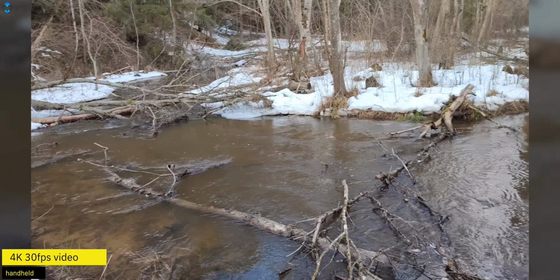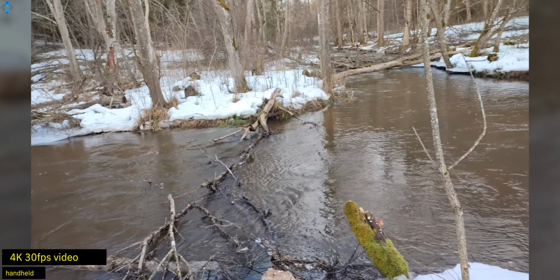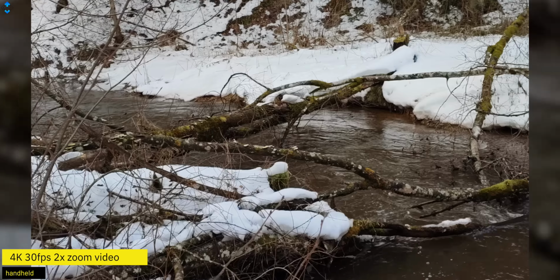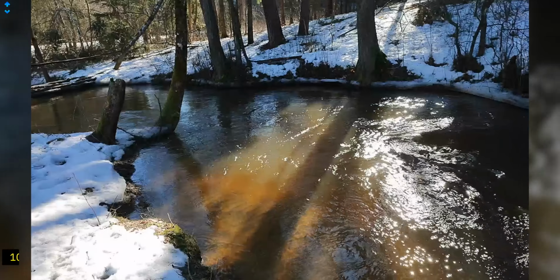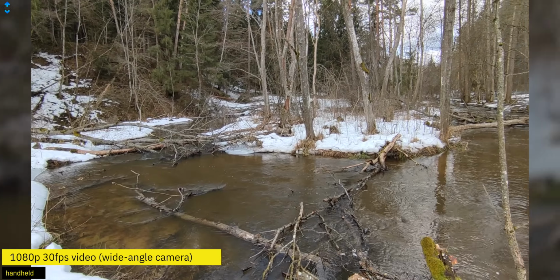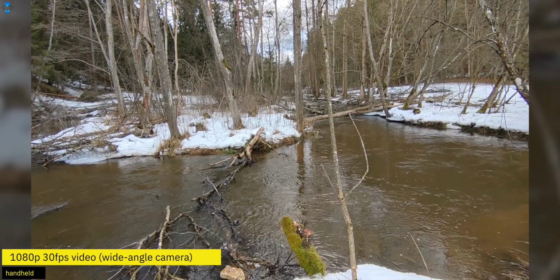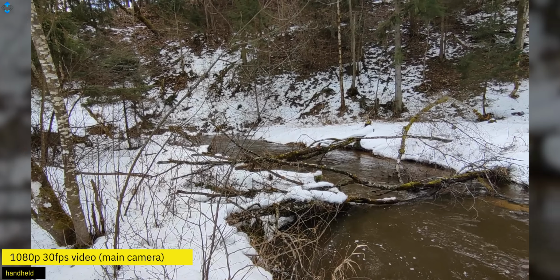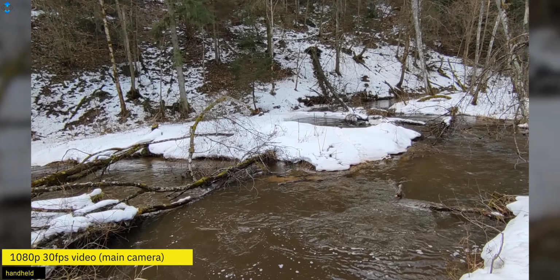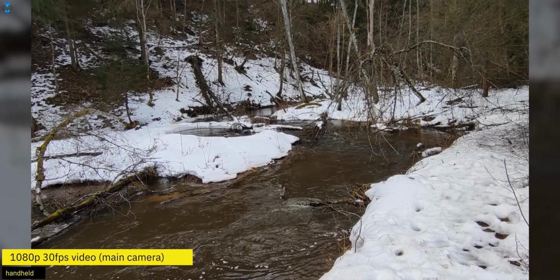If you want to shoot handheld, be ready to see quite a lot of shakiness in 4K 30fps mode using the main camera, 2x zoom or 1080p 60fps modes. That's why for handheld video, I suggest you use either wide angle or the main camera in 1080p 30fps mode. The video looks very smooth and stable thanks to gyro-based image stabilization.